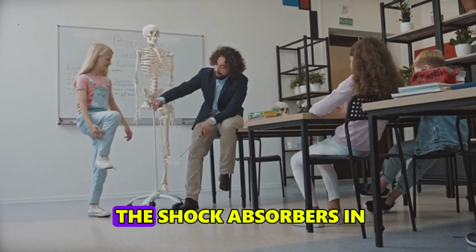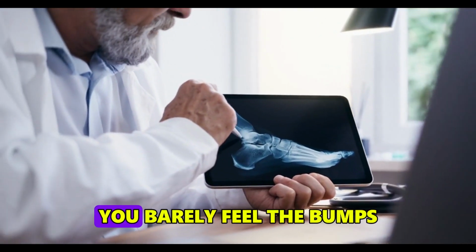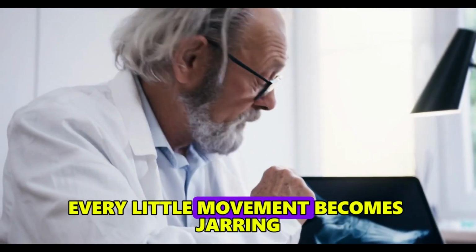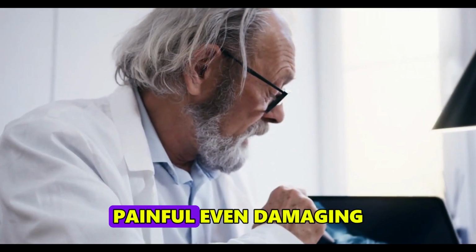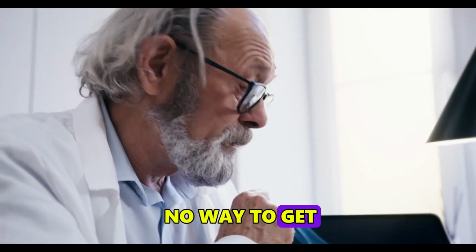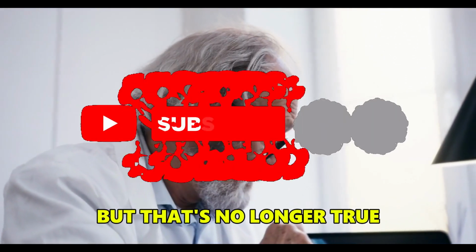Think of cartilage like the shock absorbers in your car. When they're strong and intact, you barely feel the bumps. But when they wear out, every little movement becomes jarring, painful, even damaging. And for years we were told there's no way to get it back. Once it's gone, it's gone. But that's no longer true.